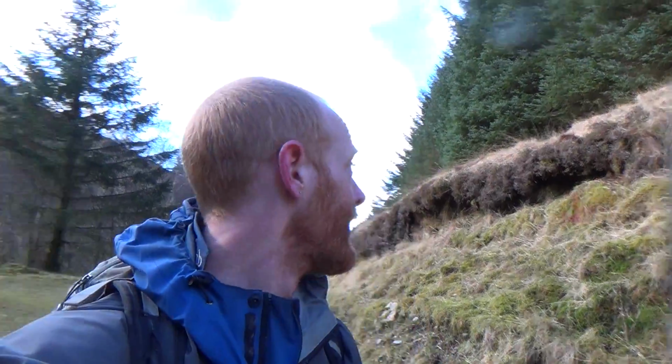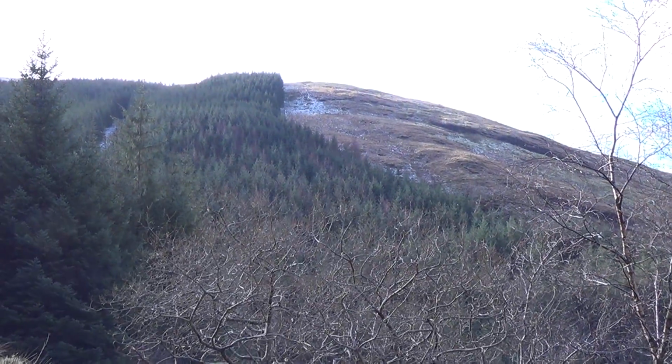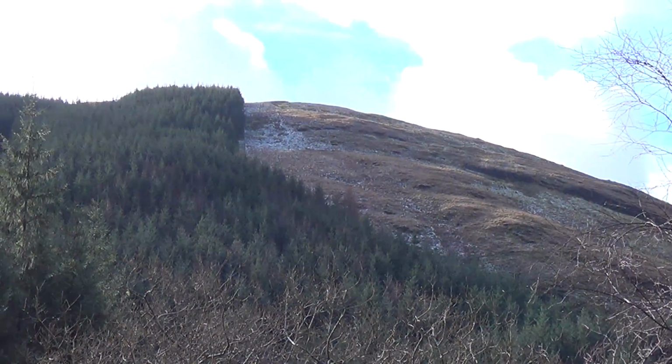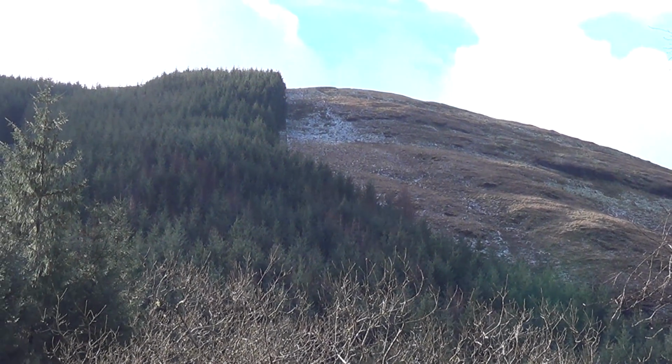I think they're every bit as jarring visually on the landscape as, say, a massive wind farm is. I mean, certainly that's a case in point. You can just see what happens on the hillside. It's just completely unnatural. But some species do benefit from having a sort of forest edge.